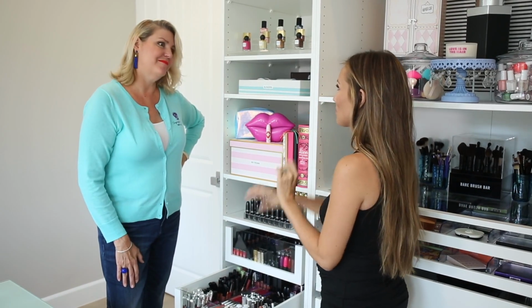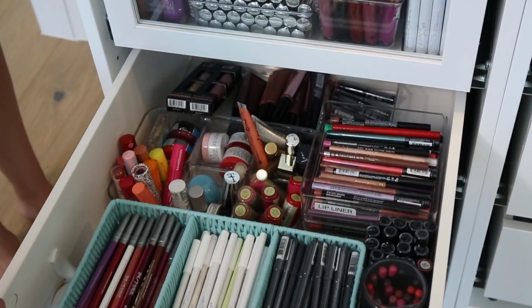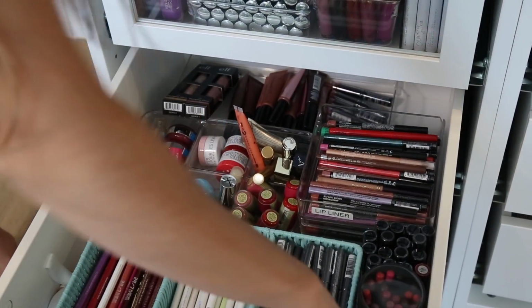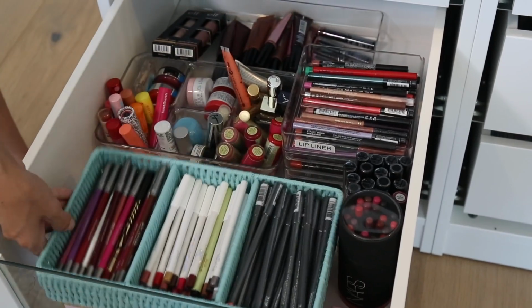And then should we show the lip liners? Because I feel like I definitely think people need to see this. Oh, I love this. How brilliant. How cute is this thing? And I love HomeGoods. All of your liners fit in here. I love that. That's a game changer for me.